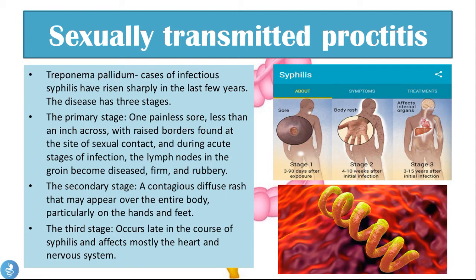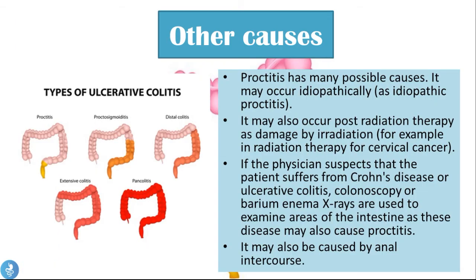The third stage, or the final stage, occurs in the late course of syphilis and mostly affects the heart and nervous system. And this is where we have neurosyphilis, and this can occur 3 to 15 years after the initial infection. So not all causes of proctitis are due to sexually transmitted diseases. We may have some other causes for the disease too.